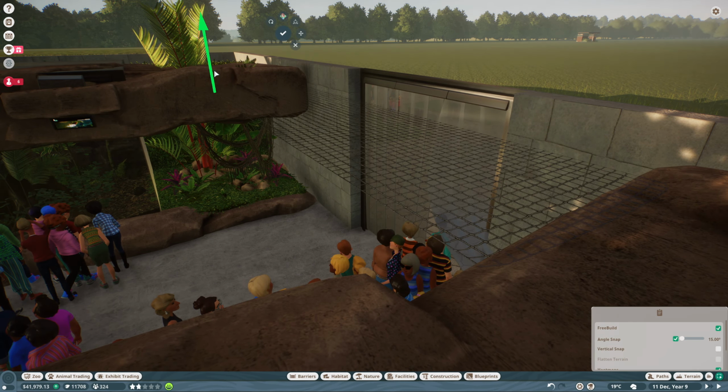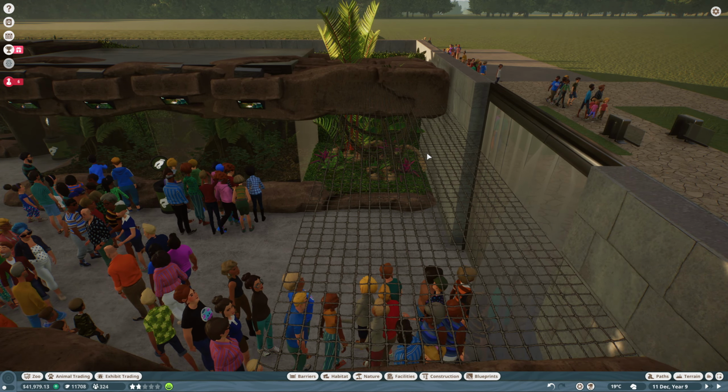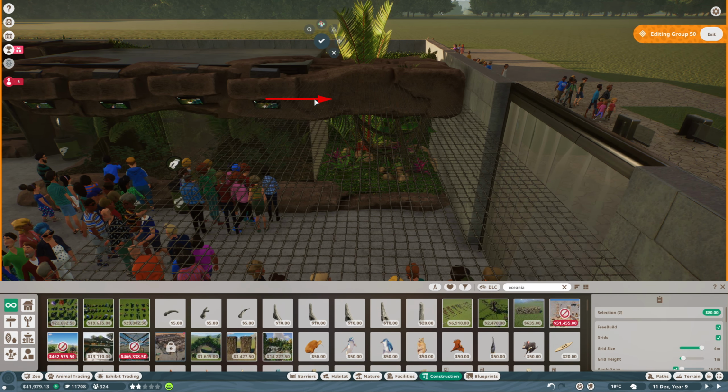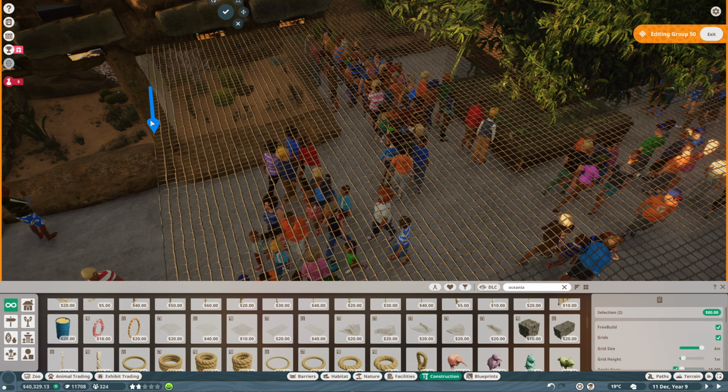Now, I mentioned earlier the idea of having this canopy go over the head of the visitors, well, we're going to need something to hang that off of. So I'm going to bring this netting all the way across, just at about the height of the top of the rockwork. So again, this is also going to help reduce the height of those exhibit boxes by covering over so you don't see the tops of them.